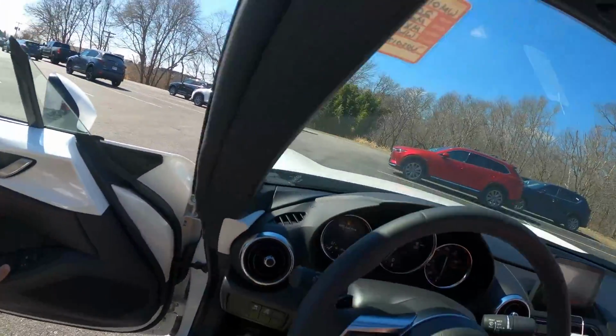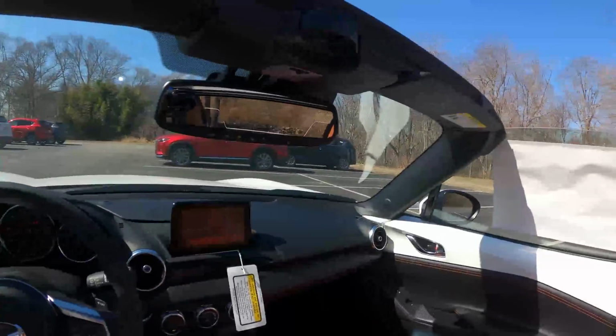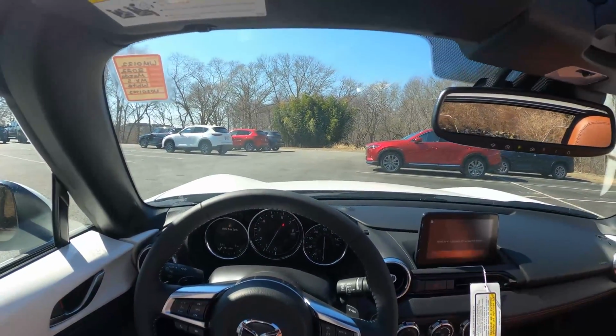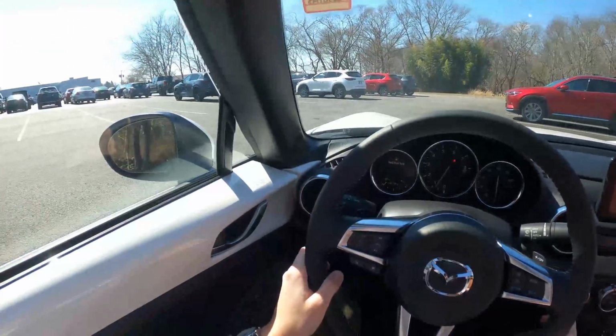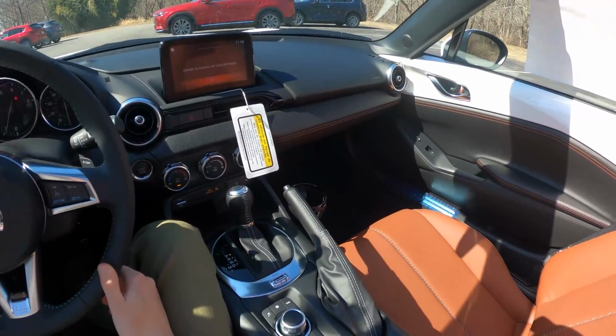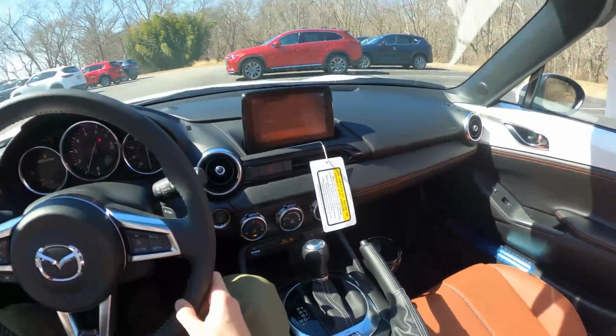And closing the door here. For visibility, it is not bad at all. Obviously, you can just take the roof off, so that helps a lot. And overall, I'm pretty comfortable in here. A little tight. Elbow room is okay. It's not the best, but it's fine. And on the right, I do take over. I wish this were more padded. It's very slightly padded, but it could use more.